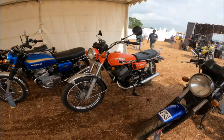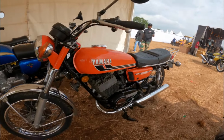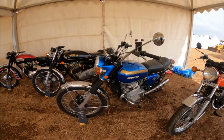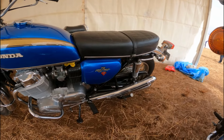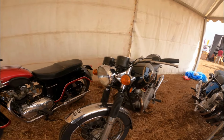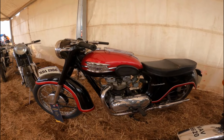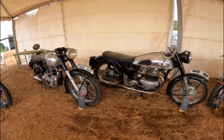You have the RD350, amazing machine. So you have the Honda 750. You have the 752, that's what it's called. Then you have the Norton Commando 850. The Triumph. Norton here again, one more Norton.